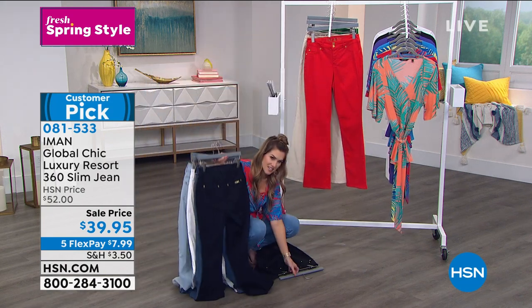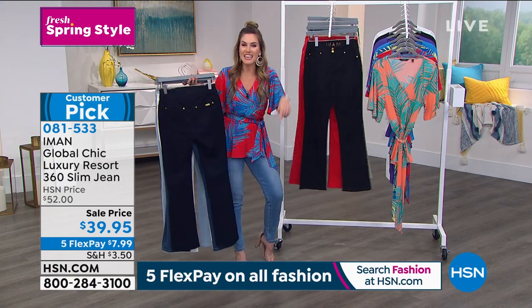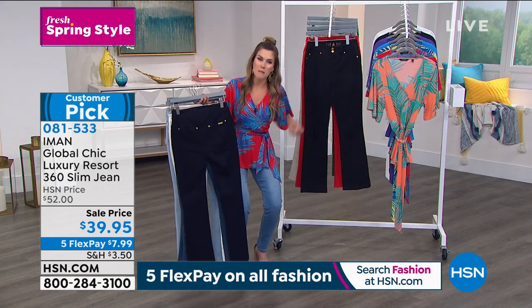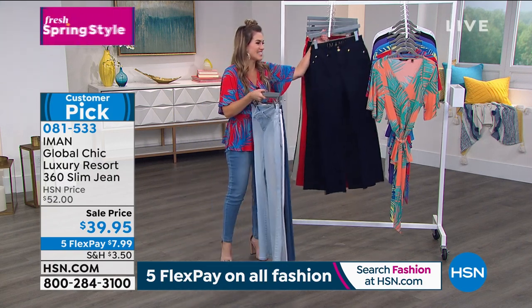There's so many pairs of pants, I dropped one on the floor. So sorry, Iman. I gotta go down and pick this one back up. The good thing is I'm in the 360 slim in the skinny version, and besides my back feeling a little rough, my pants were fine. I didn't have to worry about bending down.